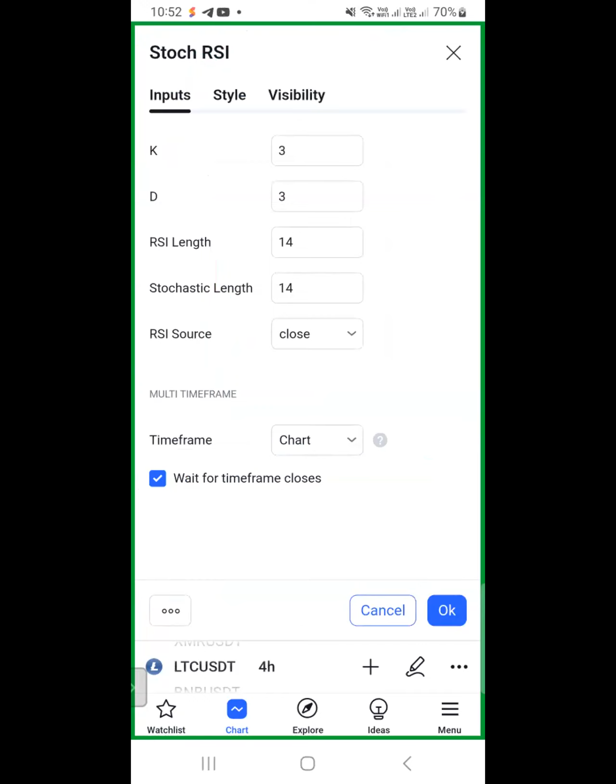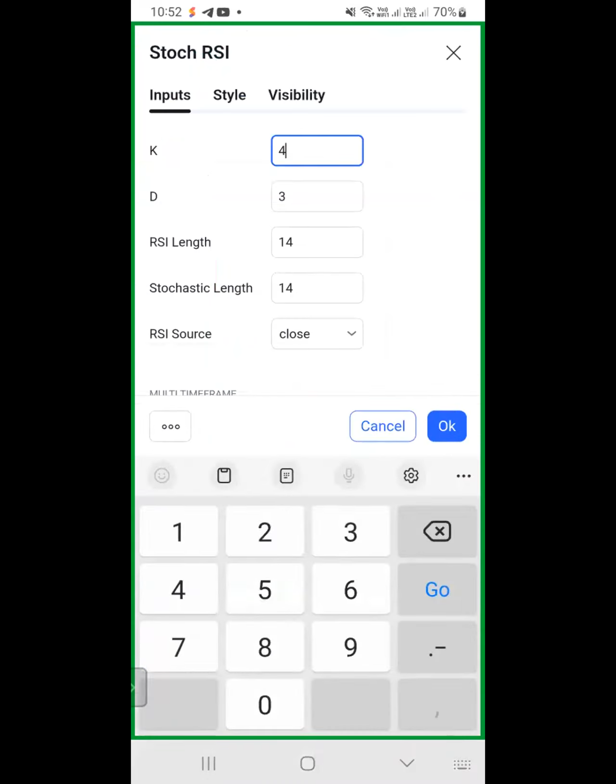On the inputs, the K, change it to 4. Then D, change it to 2. Then the RSI length, change it to 9. The stochastic length, change it to 9.